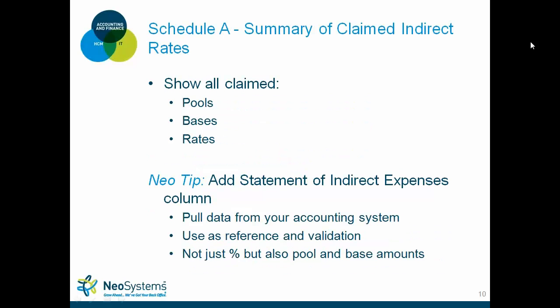Going a little bit into the schedules themselves. Schedule A, as for those that have done it in the past, is a summary of all the claim rates, of course, the pools and the basis. One tip here is to add a column that you can use to pull information out of your accounting system. For example, the statement of indirect expenses, for those that use those reports, can be plugged in there to ensure that the submission itself is validated against what's in your system. It's something as simple as that. I get it, because you can get a report in front of you on your desk and compare that. But I tell you, it does help a lot to ensure that you're aligning and taking down everything there.